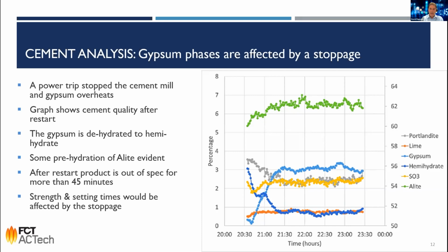So the other thing that we've learned from this too is that once the mill has started up, it's taken nearly 45 minutes to an hour for it to get back to where it was previously. So really that material after that stoppage should be considered as out of specification and put into a fringe bin. And certainly most people wouldn't have considered that the consequences of a stop to be as significant as they appear on these graphs here.